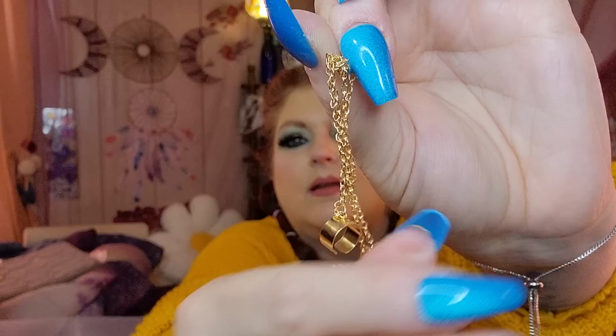Hold on, clip that up here. But why this one? I'm not sure. Maybe I have another one in here. I don't know, but I'm going to put this back in the pack because I will lose this. Just like those nose rings, they are really hard to keep control of.